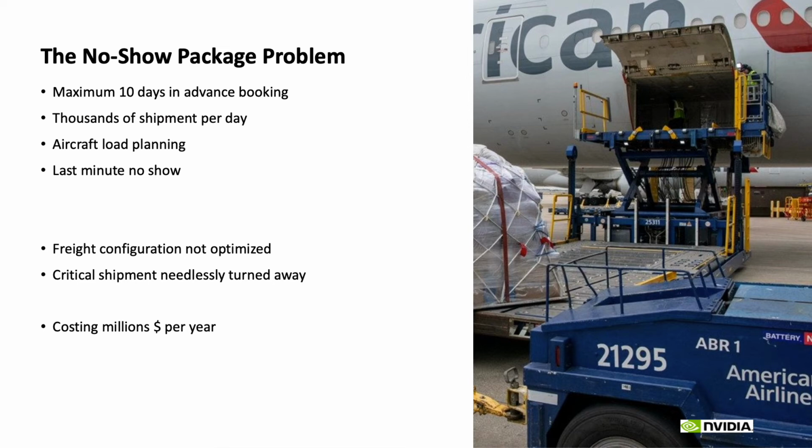So to start with, let's have a look at the problem they have to fix, the no-show package problem.